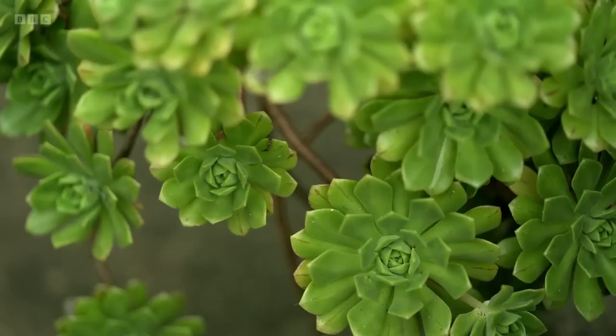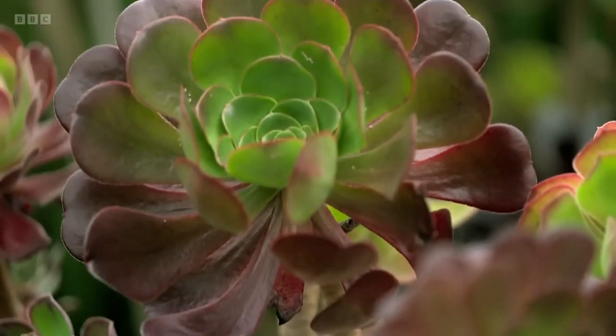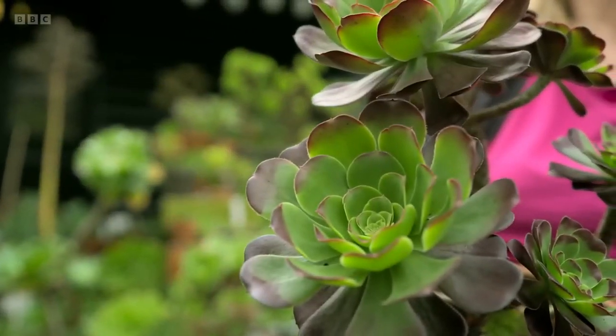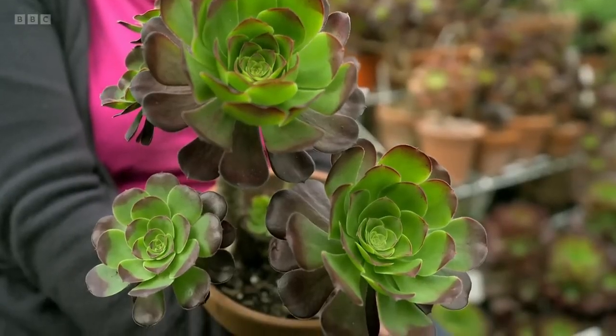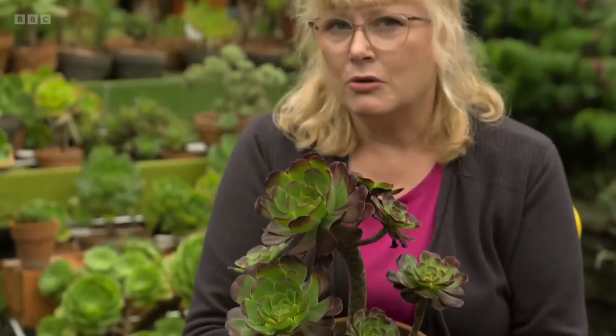The majority of aeoniums come from the Canary Islands. Every single Canary Island, with the exception of Fuerteventura, has its own species. It's really interesting. They've adapted to each niche environment, and had Darwin stopped off at the Canary Islands instead of going all the way down to the Galapagos Islands, he probably would have come up with the same theory of evolution and not needed to bother travelling all that way down there.